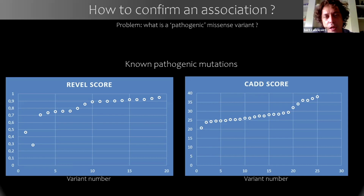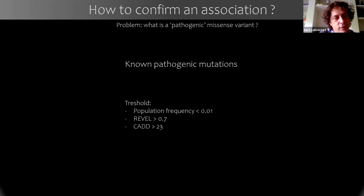So we started by looking at some prediction scores for pathogenicity for the known mutations in the SLC2A10 gene. We used REVEL and CADD scores for that. These are just bioinformatic tools to predict pathogenicity. And based on the scores for the known pathogenic mutations, we defined thresholds: a REVEL score above 0.7, that's a scale from 0 to 1, and a CADD score above 23. And of course, we also set a population frequency. We know that carriership is relatively rare, so we could confidently say that the frequency should be below 1% for a pathogenic variant in SLC2A10.